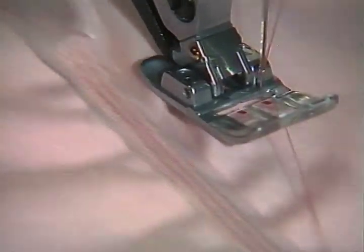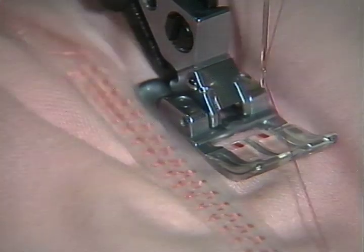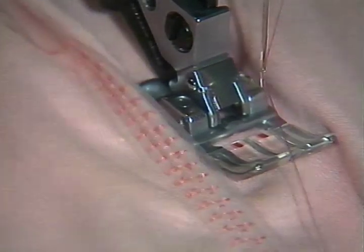Because I used my dual feed, I didn't have to hold the elastic tight from the back. The dual feed did the work for me. See how nice the elastic looks?